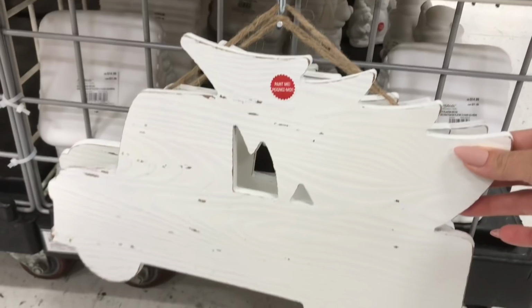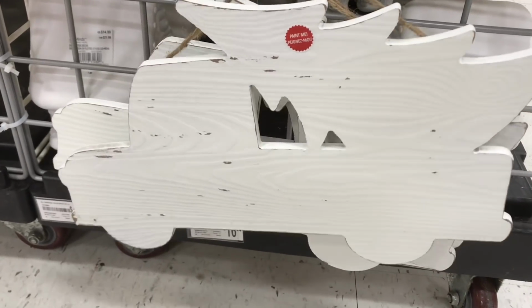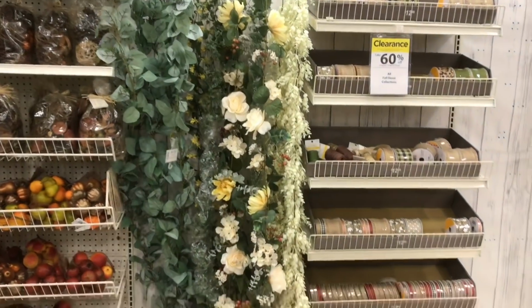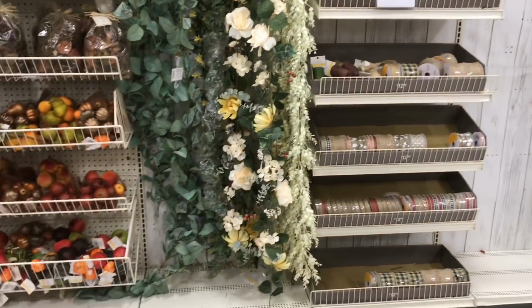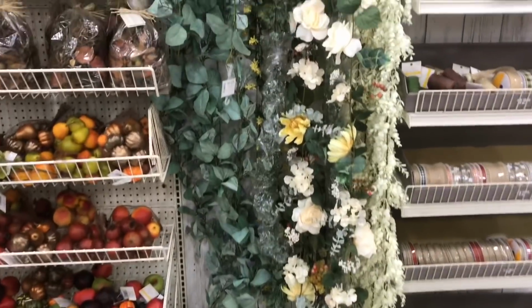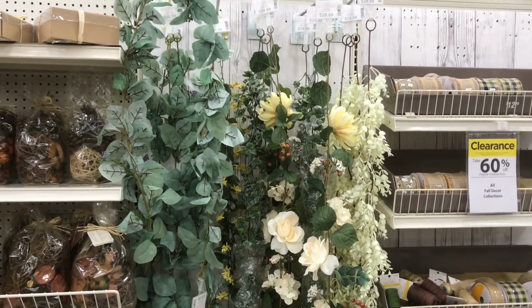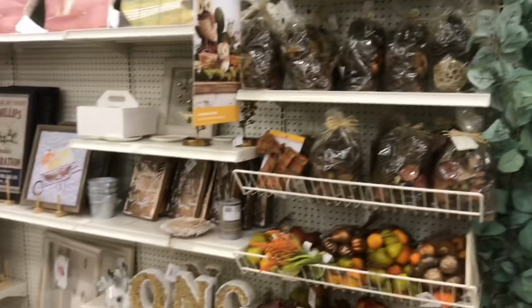These are actually really nice solid pieces, and they're textured, so you can see the pine or whatever wood they use is actually textured. A little bit of fall stuff still left kicking around. You'd think that it would be more discounted, but maybe this year things have been a little bit different.